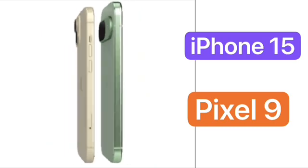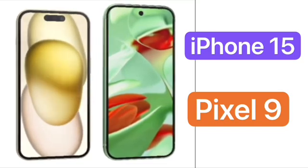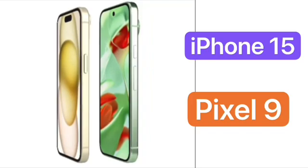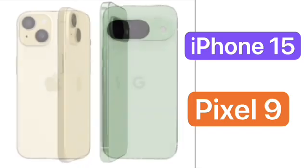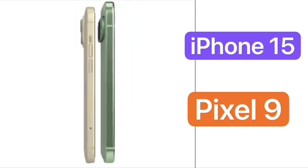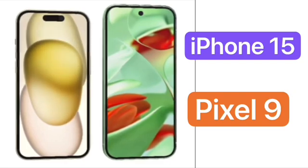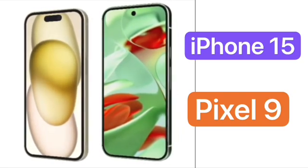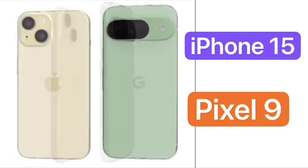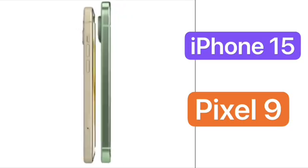The Pixel 9 also has a higher peak brightness than the iPhone 15. Overall screen is bigger on the Pixel 9, 6.3 inches versus 6.1 inches. But they have similar bezel sizes compared to the screen. Resolution, they're both around 1080p displays. But the Pixel 9 has that added always on display. So far the Pixel 9 has a lot of advantages here over the iPhone 15.